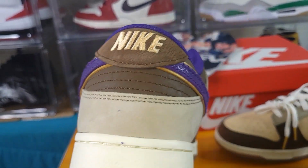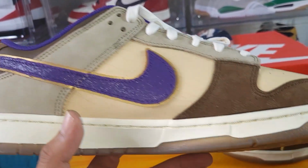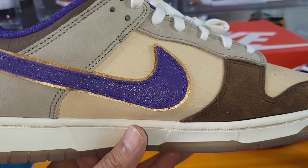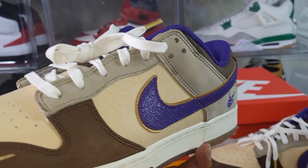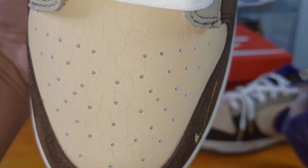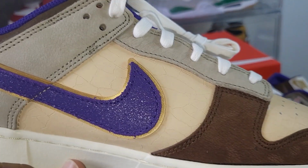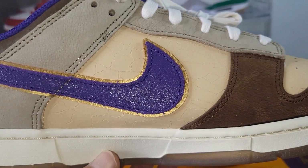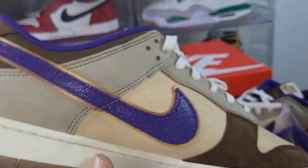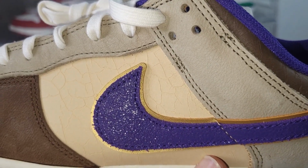Okay, of the sneaker. I think the purple and the gold meshes really well with the khaki colorway, and like this almond side panels that you see on the medial and the lateral. And around the toe box, like I said, you do see some cracks there. And from what I read, it's supposed to kind of mimic the roasted soybeans, if you will. And you see some more cracking there on the medial panel, and on the lateral panel.